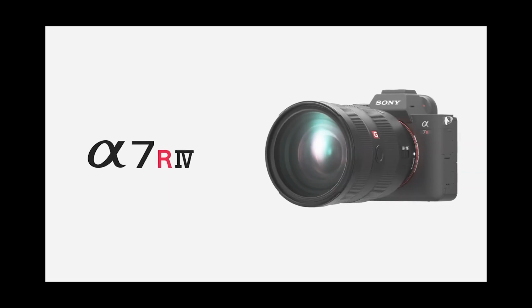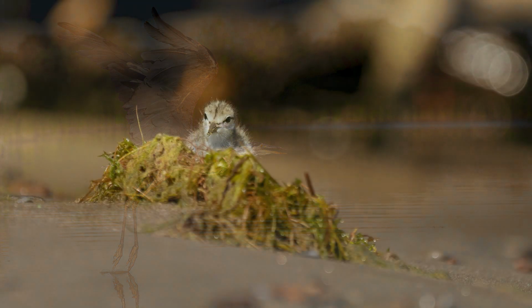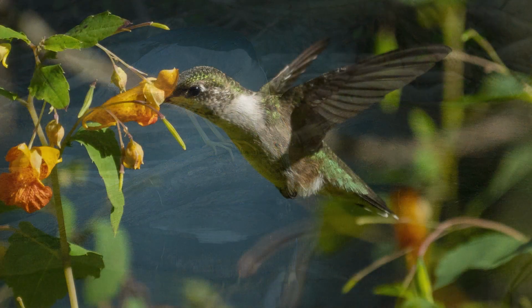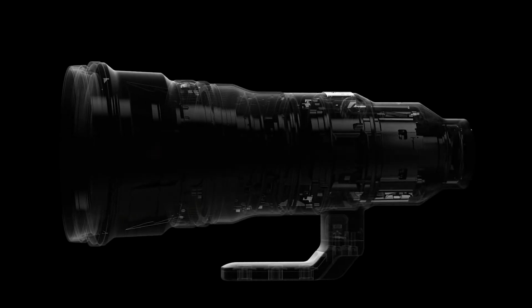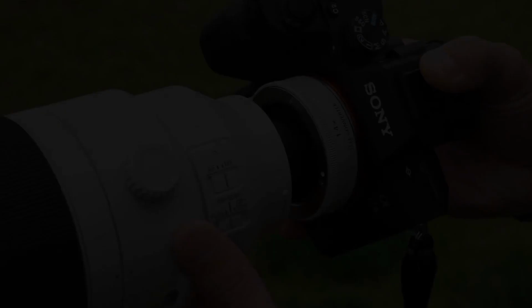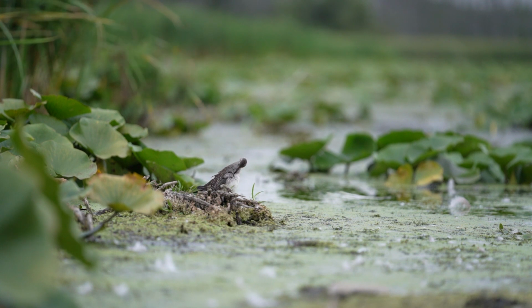Then came along the Sony A7R Mark IV, and everything changed for me. Now I had a Sony camera capable of keeping up with the high demands of bird photography. But what about the lenses? Well, around the same time, Sony dropped on the market a number of lenses that were ideal for bird photography. Now they had the camera bodies and lenses for me to give it a real try. So what are the best Sony lenses for bird photography? Well, these are my go-to bird photography lenses when shooting with the Sony A7R Mark IV and the Sony A7R Mark II.